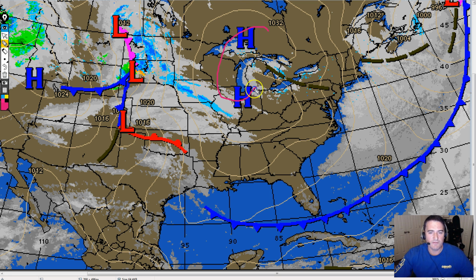So right now what we have is a dome of high pressure sitting over the Great Lakes that's going to move over towards the northeast United States and set up in this area. What that's going to do is drive a northeast to east-northeast wedge down the coastline. We're starting to see a little bit of that tonight.